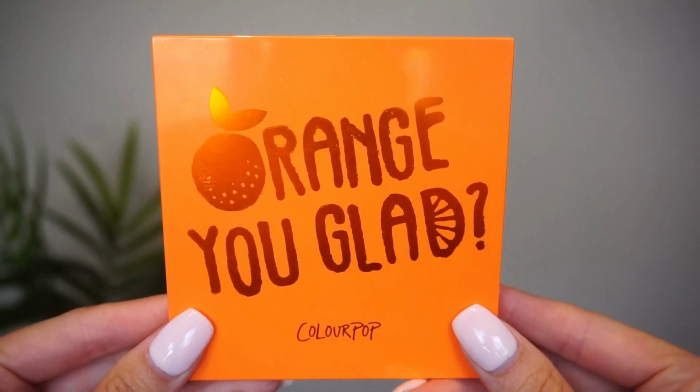So first up, I'm going to go ahead and live swatch all of the different shades in the Orange You Glad palette. So again, we have 9 different shades in here. I'll do a close-up and some swatches of the palette, and I'm going to go ahead and read off the Colourpop website. Again, this is $12.